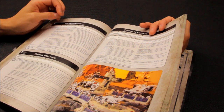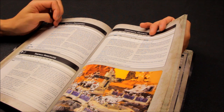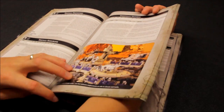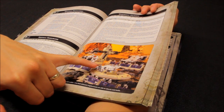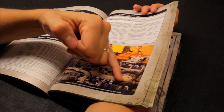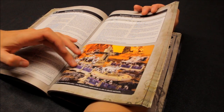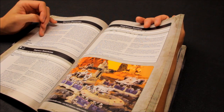Open-topped. Models embarked on this unit can attack in the shooting phase. Measure the range and draw a line of sight from any point on this model. Interesting. So you've got your guys on board here, and you can fire this squad from this point, for example, and all the weapons count. You don't measure your range, it counts as embarked on a vehicle. Adds a nice bit of flexibility to your shooting. That is really, really good.